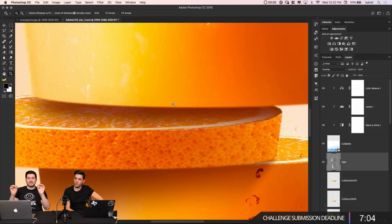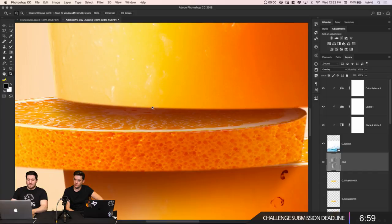So the idea would be along the bottom of the object, we'll put a little highlight. Along the top of an object, we'll put a little shadow, or vice versa. We'll see what looks good, I guess. That's what we'll do. We'll see what looks good.